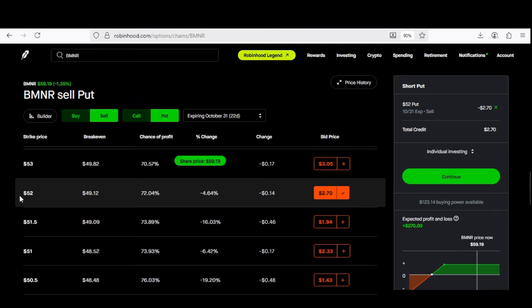And if you so choose to, you could go ahead and do three things. You could rinse this option strategy, you can repeat this option strategy, and you continue to lock in your investment gains.